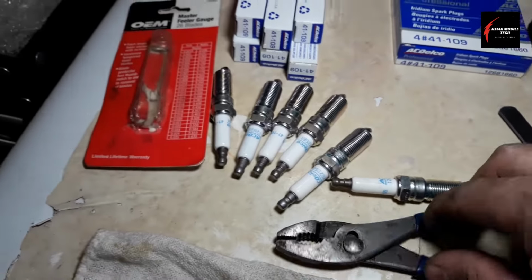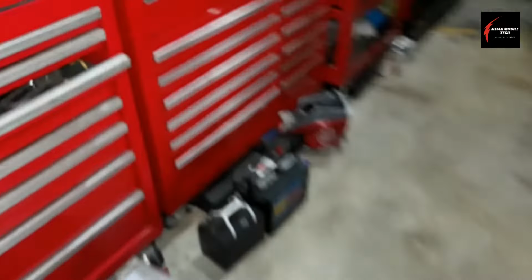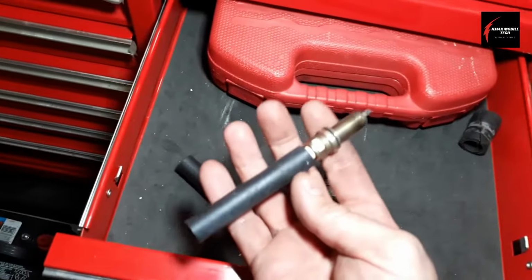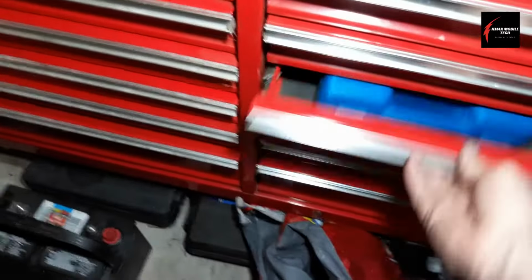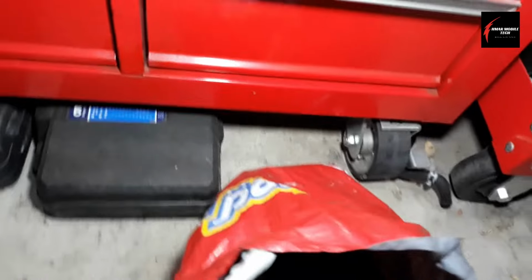Now once you get all 6 of your spark plugs gapped to 43 thousandths of an inch, what you're going to do is put a piece of rubber hose on each one. As you can see here, I've already got one here, but I don't think I can get that out with one hand, so maybe I'll have to see if I've got another piece of hose here. Just find something suitable, a few inches long, that you can put on the tip of the spark plug. I think this one will work here.